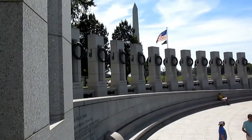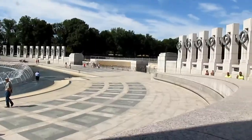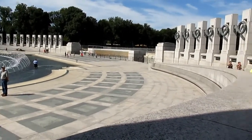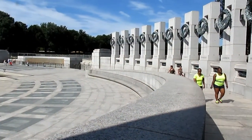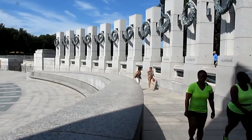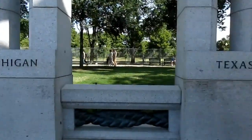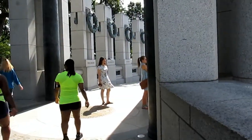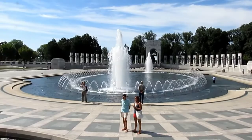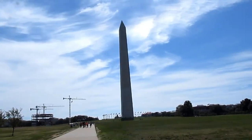Alright, next stop, we're going to head over to the Washington Monument, which you guys can see right over here. There are plaques for each state along the perimeter here, going from Pennsylvania to Georgia, Massachusetts, South Carolina, Virginia, North Carolina, Vermont, Tennessee, Louisiana, Mississippi, Alabama, Missouri, Michigan, Texas, and going over to Wisconsin, Minnesota, Kansas, etc. I could probably name all 50, but I'd probably tire myself out. Alright, now let's head on.